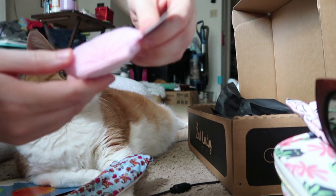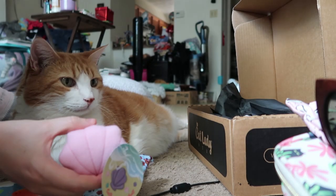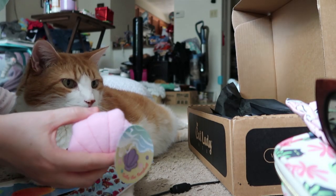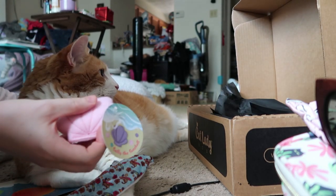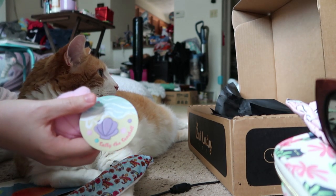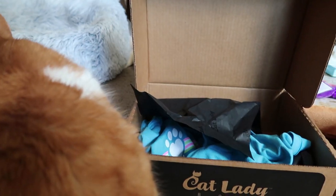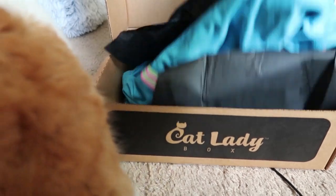Oh, and it's a seashell. Sally the seashell. This is perfect for you. You got one more of these, you'd have a mermaid bra to go with your tail. We love mermaids, huh? Hey. Oh, he's cleaning himself.